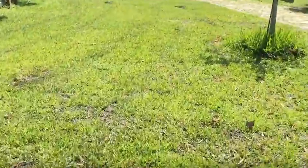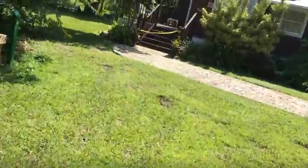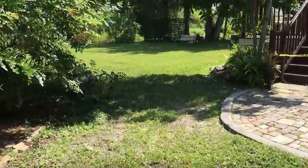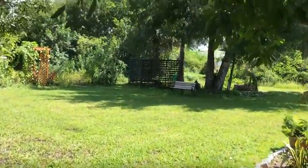It's always a fun place to bring people to show them the jail cell. And of course, a lot of people believe there's spirits in this little jail cell. Can you see that? There it is.